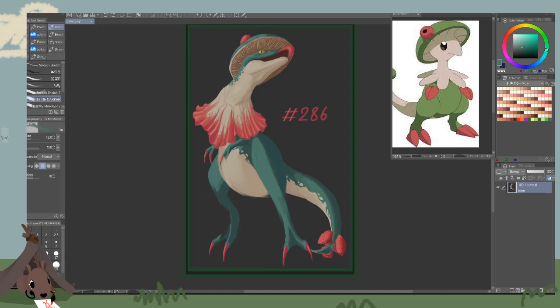I'm trying to find some reference sheet. No, I don't want Monster Hunter World. Monster character design. Let's see. That's just a golem. I'm trying to find something that... I probably should have looked these up earlier, but it's fine.